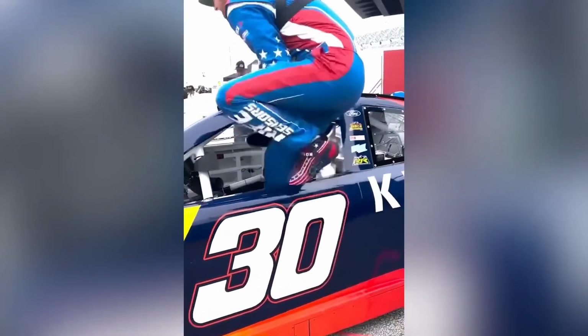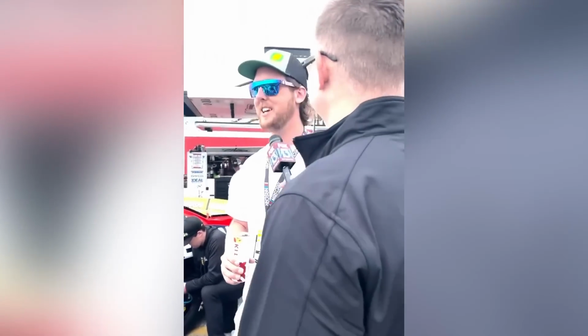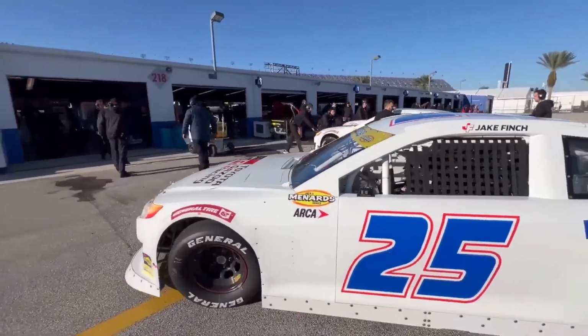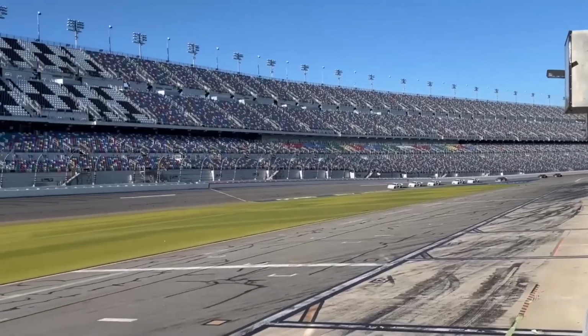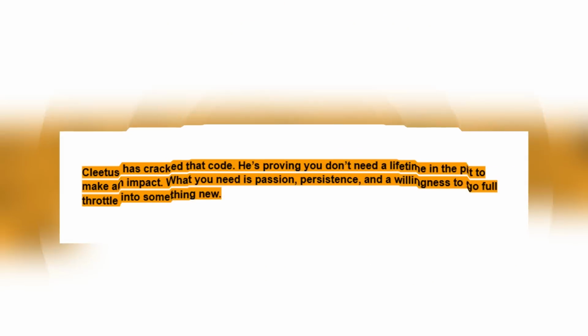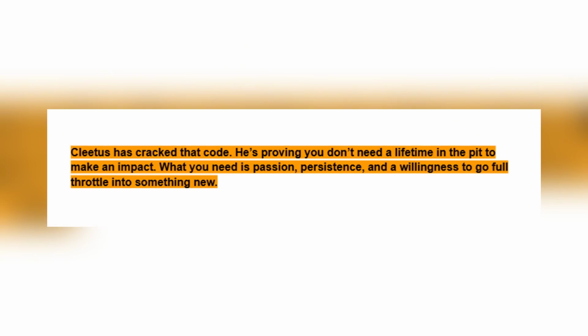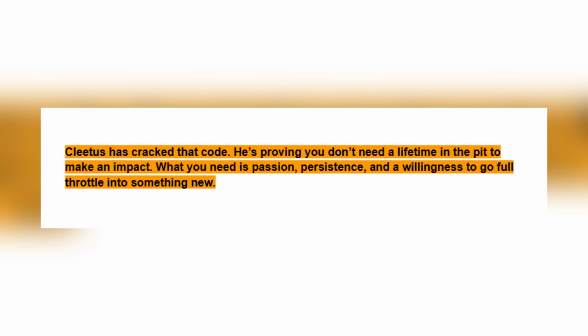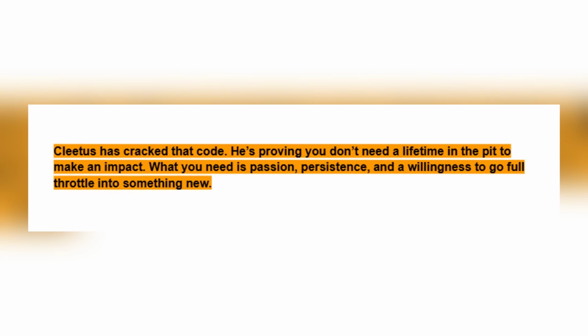And NASCAR better be listening, because if it's not, the next wave of fans and future racers will be tuning into creators, not traditional broadcasts. They'll follow authenticity over legacy. They'll cheer for stories that feel real, not polished and packaged. Cleetus has cracked that code. He's proving you don't need a lifetime in the pit to make an impact. What you need is passion, persistence, and a willingness to go full throttle into something new.